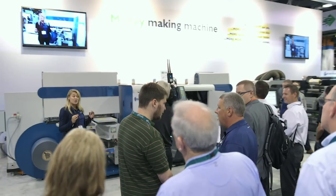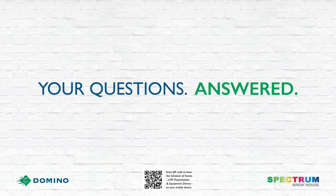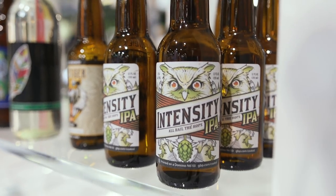Working with Domino, probably the best thing that stands out is the uptime I have. I don't have the downtime associated with other types of equipment, and also response time when I do have something happen or a problem. I can call any time of day and always get response immediately. The thing we like most about working with Domino is the professionalism of the organization. And they're very willing to help all customers achieve the quality that is necessary in our industry.